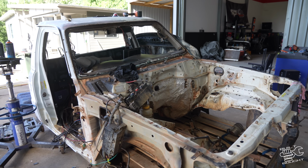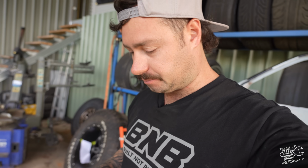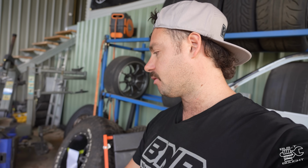There are 2 Patrols being shipped at the moment. So we're rebuilding KP's Patrol at the moment after the rollover. So that's all happening. My chassis is down the back, ready for sandblasting. I'm just going to send that off, sandblast it, and either powder coat it or paint it with a new black epoxy. But the mission today is, the only rust I found on this thing was on the radiator support.